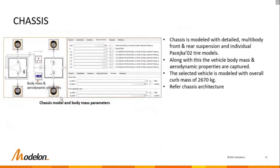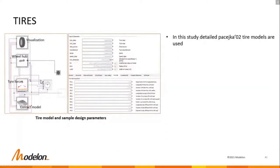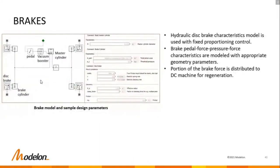And chassis model, so this contains front double wishbone and rear air suspension, and the suspension and tires are modeled in detail. So suspension, again it's air suspension since it's a pickup truck. And individual details are modeled in multi-body fashion. Tires, we used Pacejka tire model, and it's a bit detailed to capture all the simulations that we would like to see.